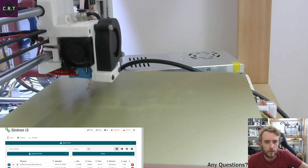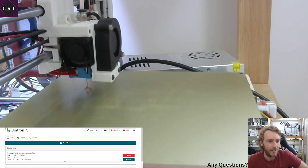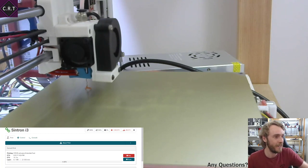Right. I really hope this works. It'll be embarrassing if I try and do a print and the whole thing just comes straight off. It's printed a lot of parts recently. That's the only reason I was happy to show it live, because I'm pretty confident that it'll work. Fingers crossed. There you go. You can see it in the little window. That's cool.